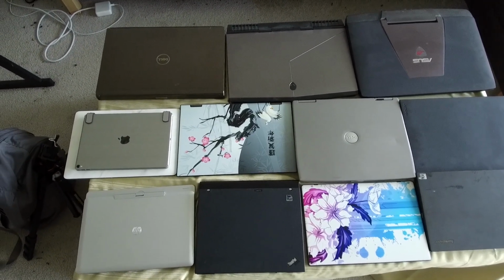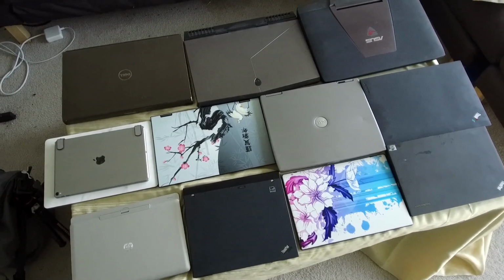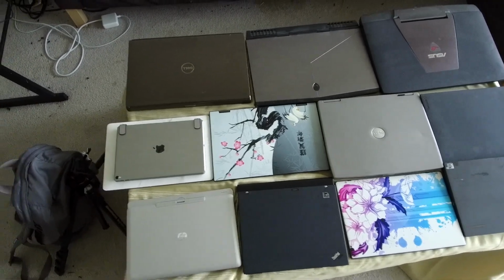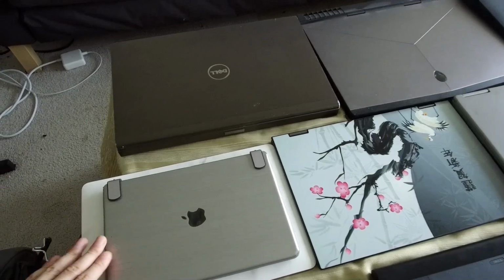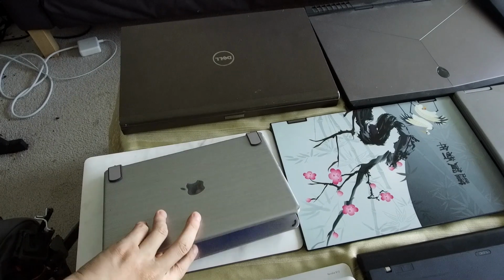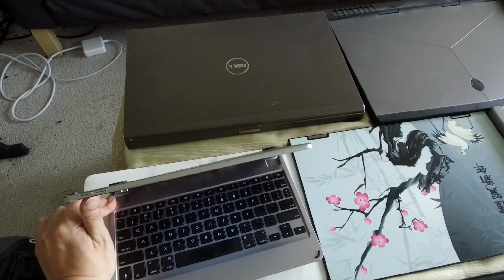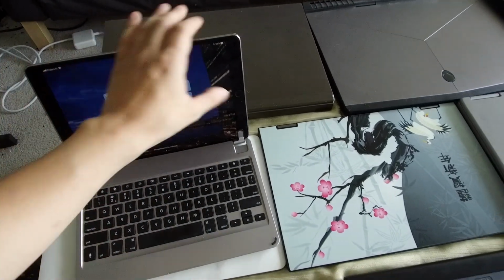So let's start off first from the smallest display to the largest. These are all going to be display sizes 10 inches or larger. So we're going to start with the smallest to largest here. Alright, so the smallest one I have right now, this one I had to put on top of another one because there's not enough space. This is my iPad Pro 10.5, and these are all clamshells, so I'm just going to lift each of them as I go along, even this iPad. Here we go.